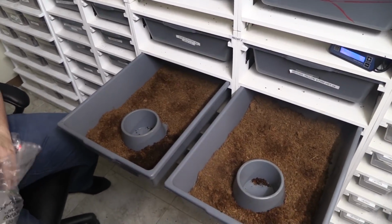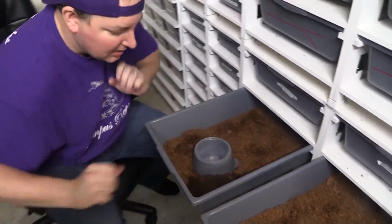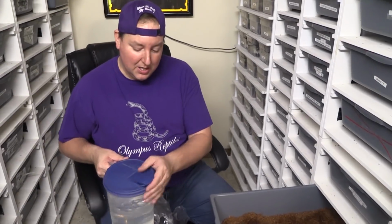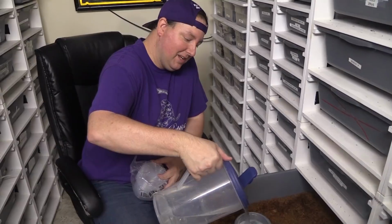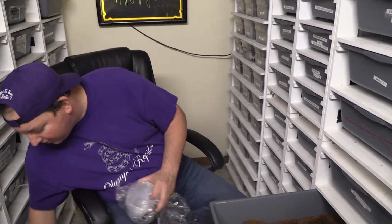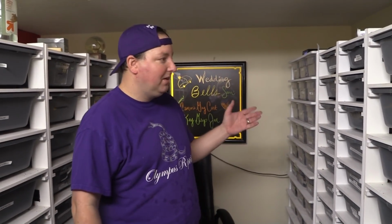These next two snakes I'm going to move are both my own production and both from 2017. And the cool thing is, I don't know what they are. Like, I should know what they are, but I don't. They were from a pairing that does not contain any pastel, none whatsoever, for sure. It was a Blitz to a Champagne pairing. If you remember, we had the first Blitz Champagnes. These came out of that pairing.